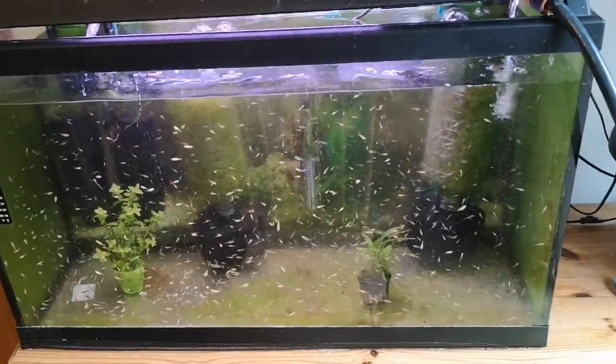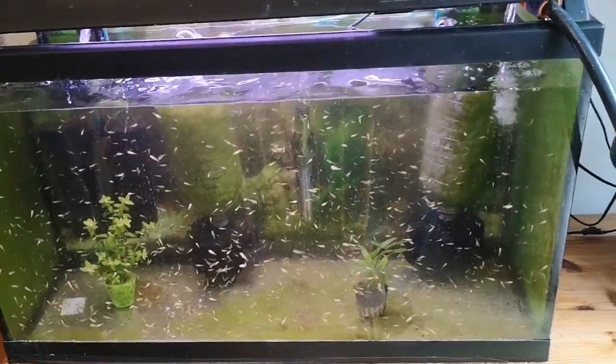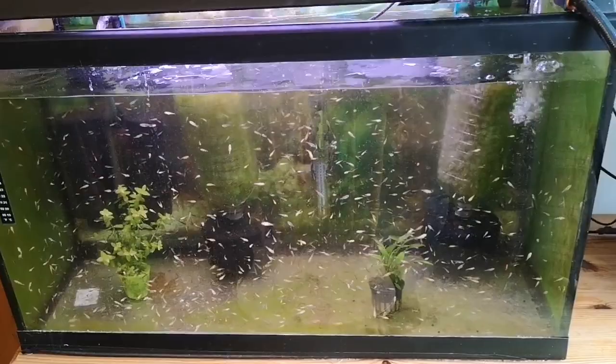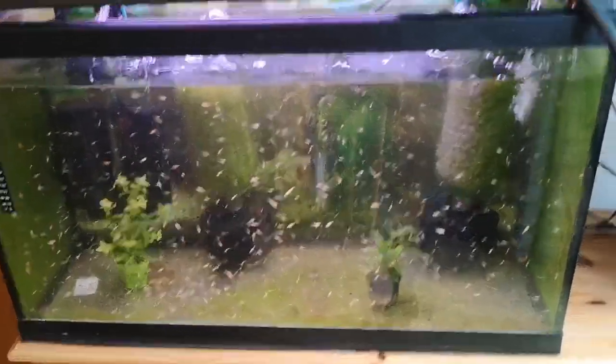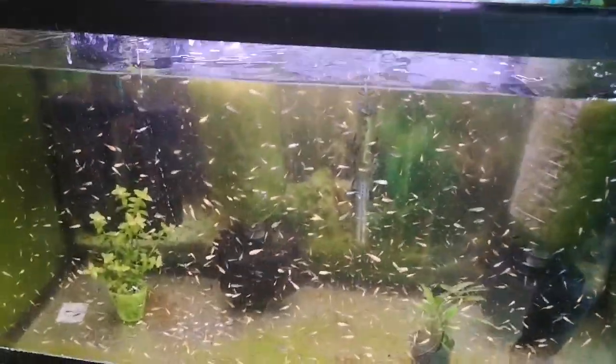Hi guys, just thought I'd do a really quick update on how the koi fry are getting on. So they're coming up on 4 weeks old this week. Not quite 4 weeks yet. Doing really well. They're all growing a bit, not loads. There's a few bigger ones now, as you can see, but they're starting to look like little fish rather than, I don't know what they looked like before.